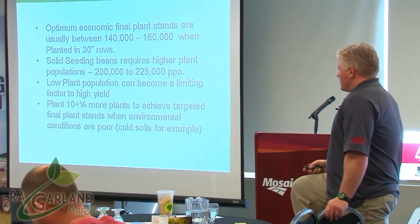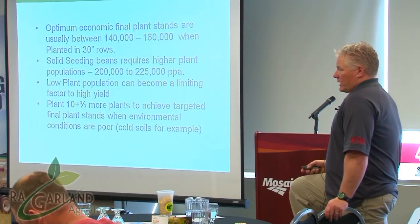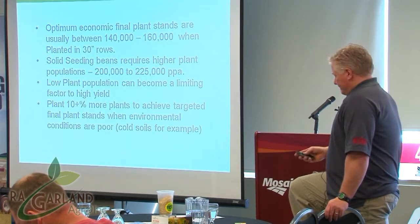And of course, low plant populations can be limiting to overall yield. And if it's a really crappy looking spring, guys are increasing their seeding rates by 10% just to compensate for that. Okay?